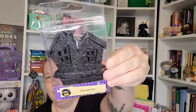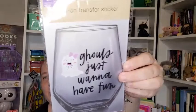And then I found another rub on transfer sticker. This one says, "Ghouls just want to have fun," and it's got a cute little ghosty on there. That was so cute. Then I found a little tote bag. It says, "Cast a spell."